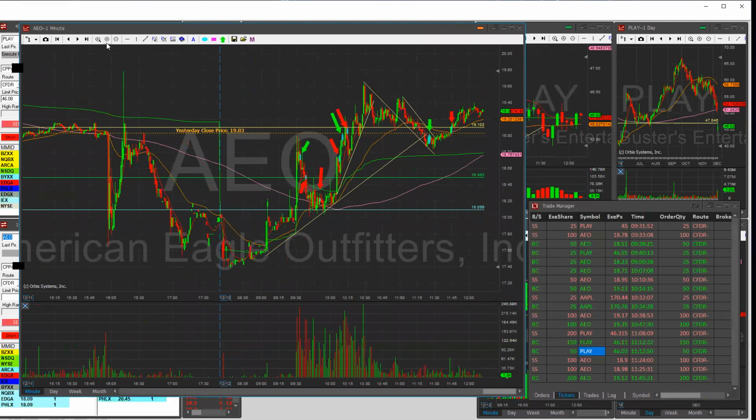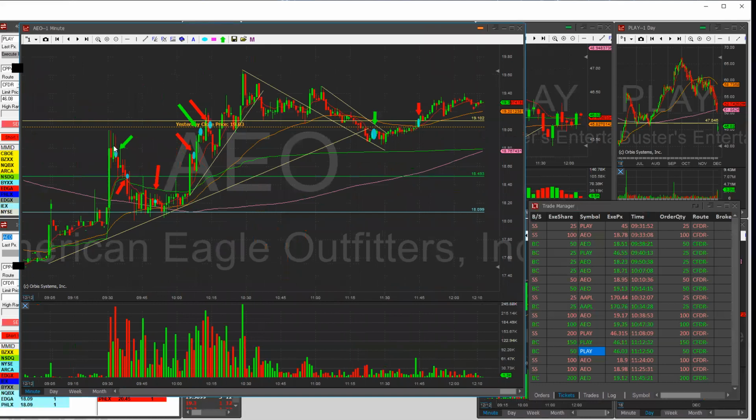So right out of the gates as it opens, it pops right into this 19 area where it got stuffed, right at the whole number of 19. From here, I was already watching this and also yesterday's closing price. So my stop was about here. I waited one more candle, it stuffed again, and then another green candle, it stuffed again, and then the red candle, and I saw these wicks getting lower as well. So I took the trade right here, 100 shares at 18.78, risking a little bit above the highs here.